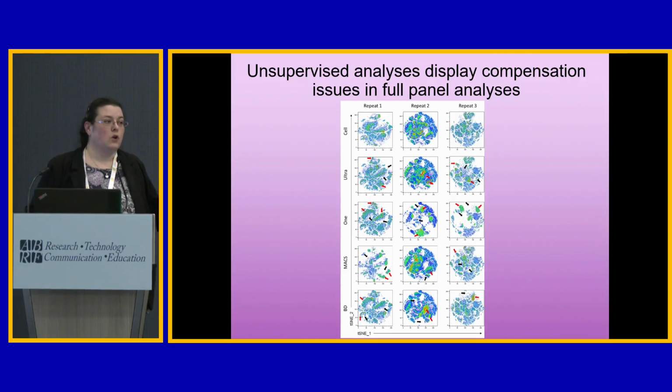One of the other things the NIH wants us to do is share our data on repositories. For flow right now, that means the flow repository. Some people are doing it, some people are not yet. They're eventually going to have to share all of that data.